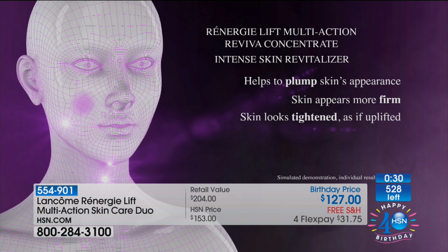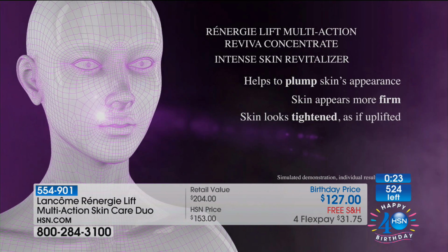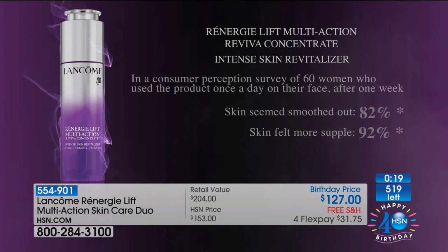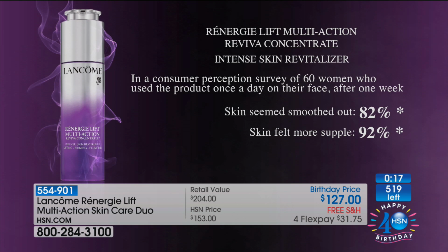Yes. So the plumping is there. Your skin appears more firm. It looks tightened as if it's uplifted. Who would not want those results in 4 hours? Amen. If you could get those results and you can get them in 4 hours, why wouldn't you?